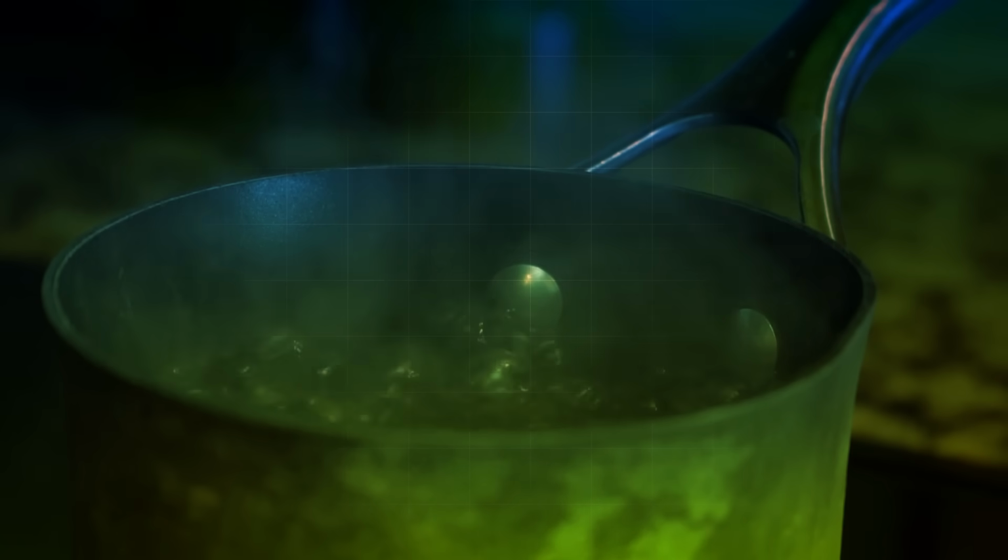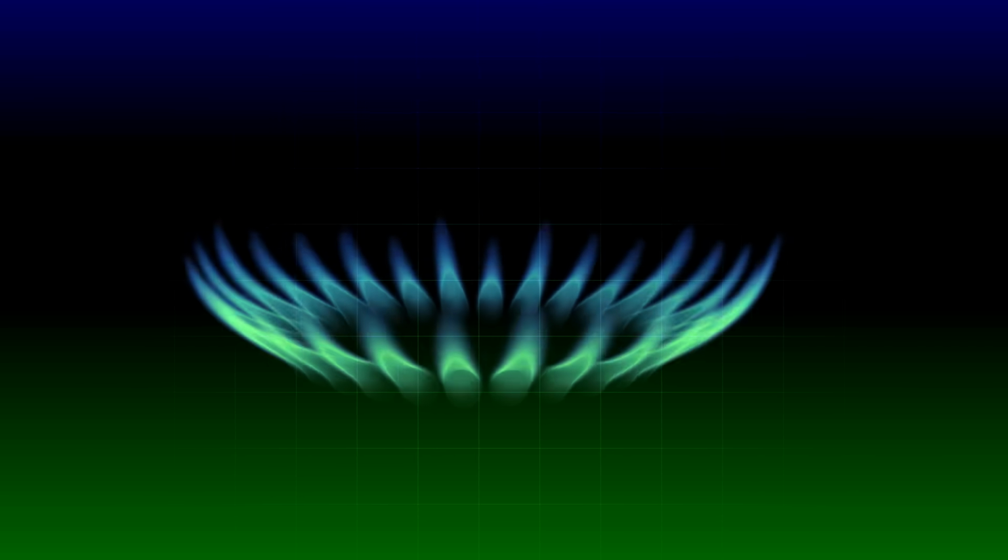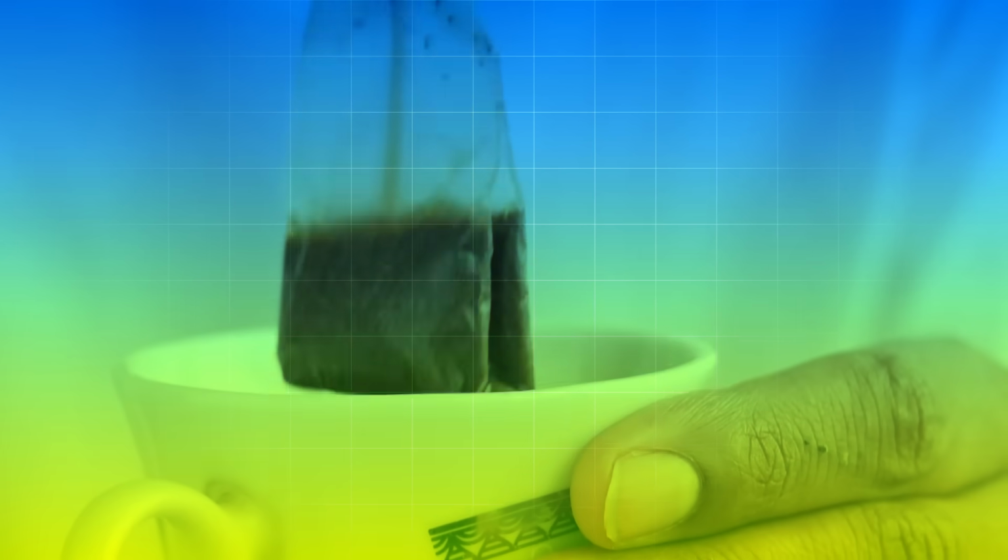Now, how to prepare this drink? So to prepare this drink, you need to heat half a cup of water. Then you need to switch off the flame. And then after that, you add your chamomile tea bag to it. Let the chamomile tea bag steep in the water for 5 to 7 minutes. After that, you can remove the bag.